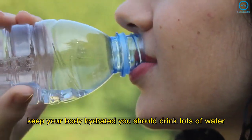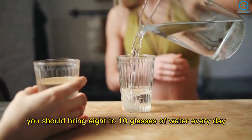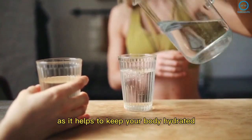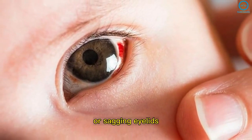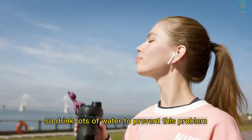Keep your body hydrated. You should drink lots of water so that it helps to keep your body hydrated. You should drink 8 to 10 glasses of water every day as it helps to keep your body hydrated. Not drinking enough water is a common reason behind having droopy or sagging eyelids. So, drink lots of water to prevent this problem.